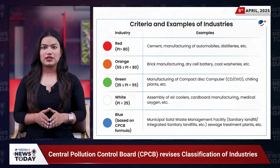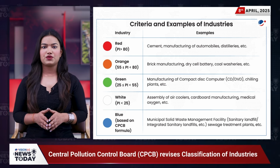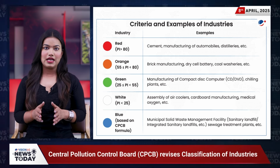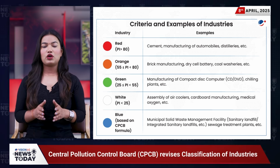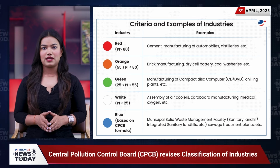Now, before we wrap up, let's quickly understand the criteria and examples for each category. Red category industries have a pollution index greater than 80. Examples include cement manufacturing, automobile manufacturing, and distilleries. Orange category falls in the range of 55 to less than 80 on the pollution index. This includes brick manufacturing, dry cell battery units, and coal washeries. Green category is for industries with a pollution index between 25 and 55, such as CD/DVD manufacturing and chilling plants.